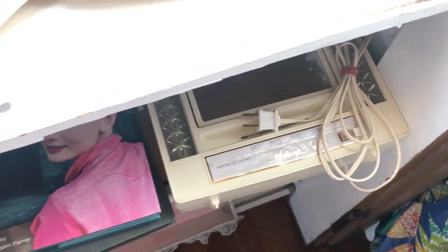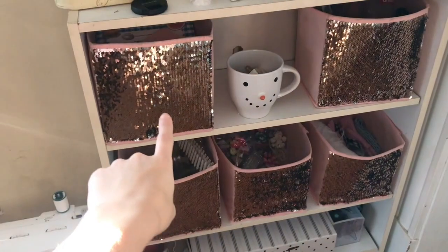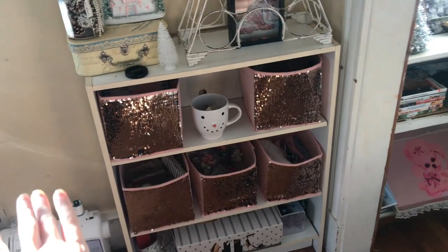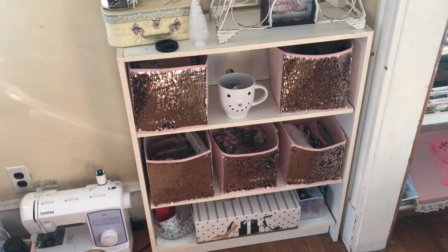So cute. Then I have my little crafting corner over here. I really love these bins. I got these at the Dollar Tree. They actually don't have them anymore. I haven't seen them since, so you're really lucky if you got your hands on one of these bins.